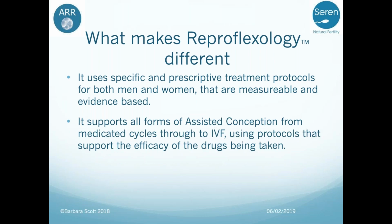We also work to support all forms of assisted conception. Now, this is quite fascinating because what we're doing here is turning reflexology on its head. How we always normally use it is to support what's happening naturally within the body. But actually, when your clients are taking very potent drugs, we want to support what those drugs are trying to achieve. And if we try and get the body to do what it should be doing naturally, we're going to be working against what those drugs are setting out to achieve.